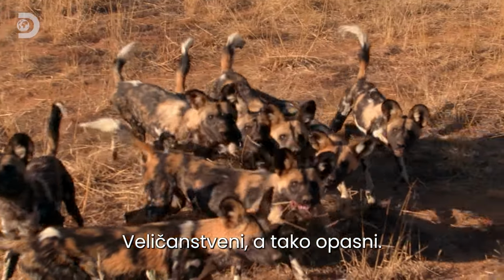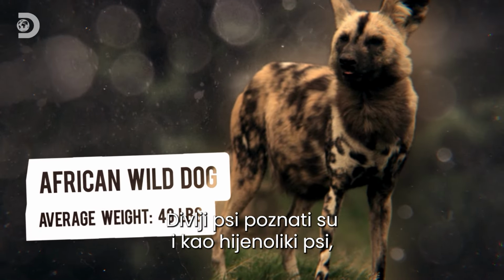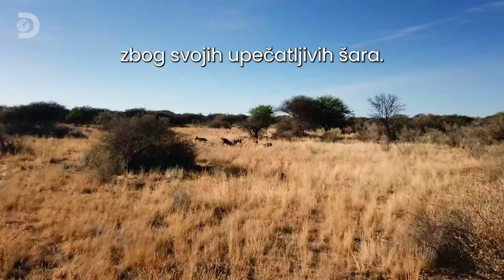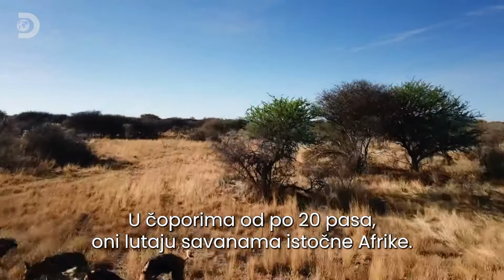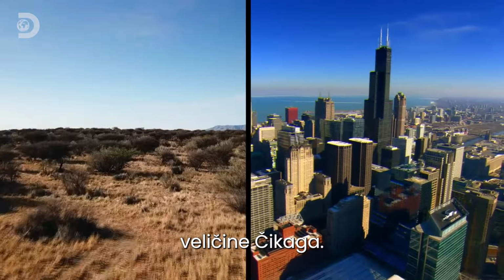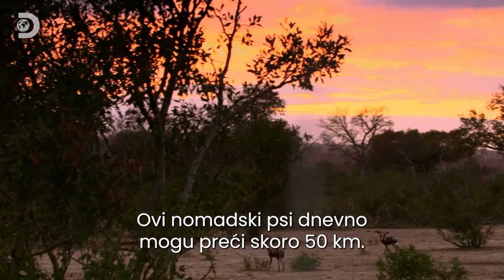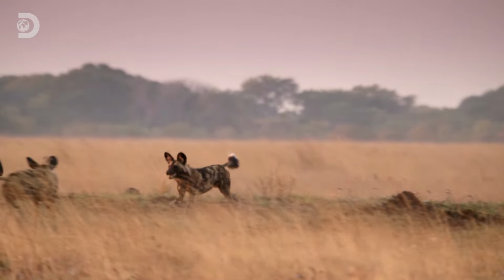Magnificent yet menacing. Wild dogs are also known as painted dogs because of their striking coats. In packs of up to 20, they roam the East African savanna, with each pack ruling vast territories the size of Chicago. These nomadic dogs can cover 30 miles each day, hunting prey from small rabbits to huge wildebeest.